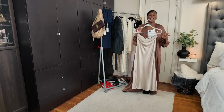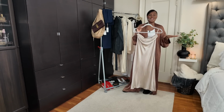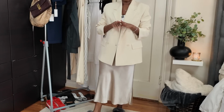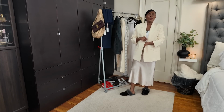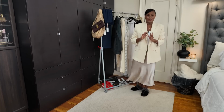So let me show you how I'm using my D.E.T and have it look similar to how those other girls styled it. So with the exception of Riri, this looks very much like how the other girls were styling it. If I wanted it to be shorter, Quince does have shorter options for this beautiful silk skirt. I don't know why I went the long one. I might actually go back and buy the shorter one, but this works so well for spring.